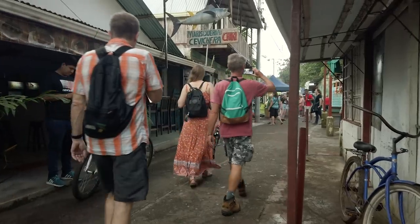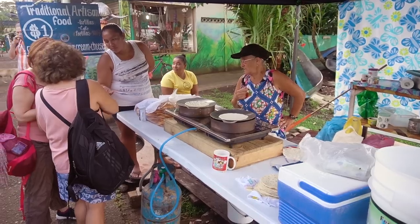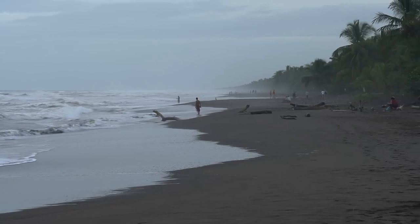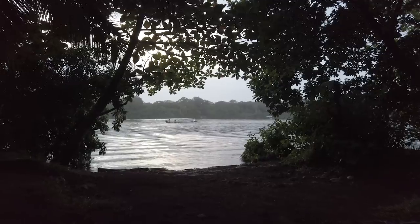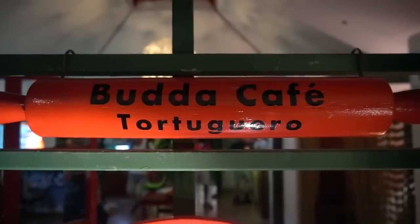Where San Jose was kind of really built up and had that big city feel, here we've got more of that village community life. Everyone is smiling, laughing, waving hello. There's plenty of street food, great beachfront bars. We just headed over to the beach on that side. It just has such a welcoming, friendly atmosphere to it. So our amazing guide, Eddie, gave us the hot tip that this place, Buddha Cafe, is the best spot to come for a cold drink along the waterfront. So let's go in and get one.